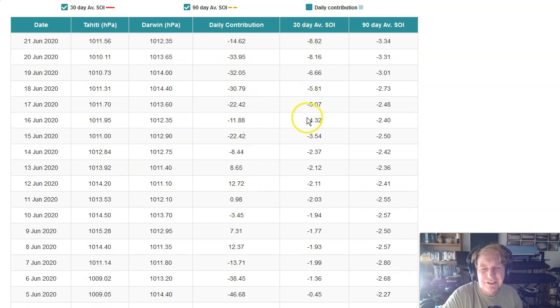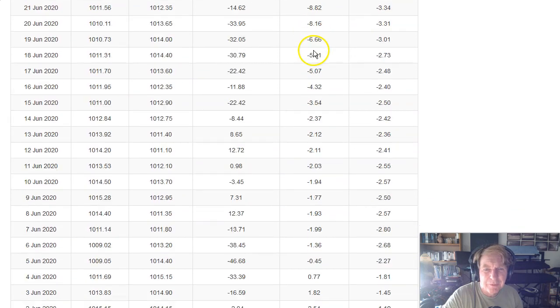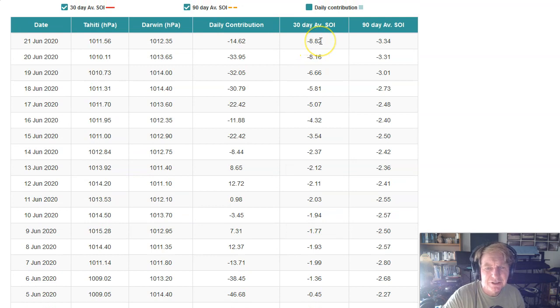The 30-day average takes some of the noise out of it. So where was it? It was positive at 2, and it's been dropping negative. We're down to minus 8.82. That's good news. I mean, that suggests the active phase of the MJO at least. But we know that, in fact, that's not happening. There's literally no data, no modeling, no objective evidence that the active phase of the MJO is even present or doing anything in terms of creating westerly wind anomalies.